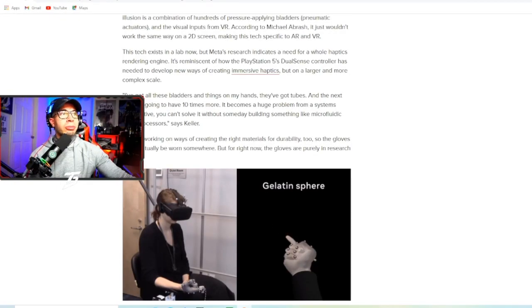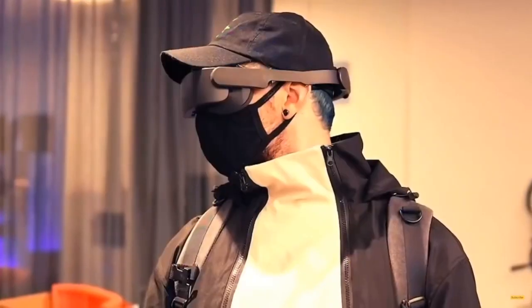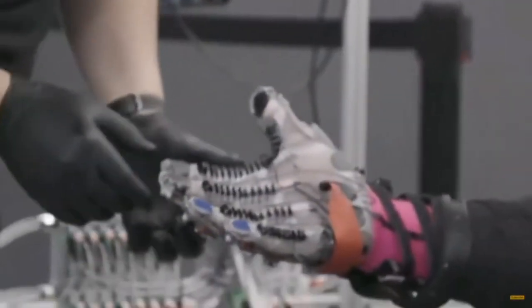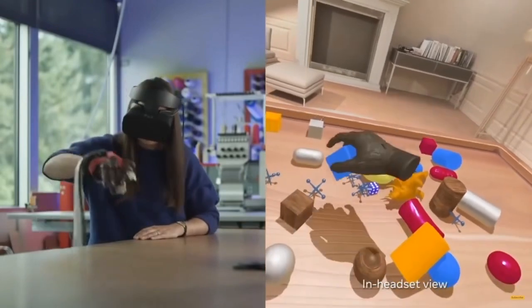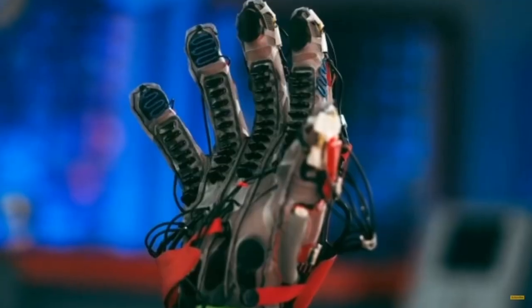And let's see, I'm going to have 10 times more of that haptic appeal. It becomes a huge problem from a systems perspective. Meta is working on ways of creating the right materials for durability too, so the gloves could actually be worn somewhere. But for right now, the gloves are purely in research mode, as you can see right here.